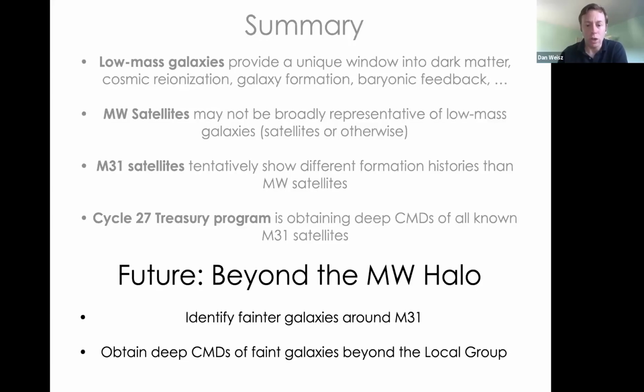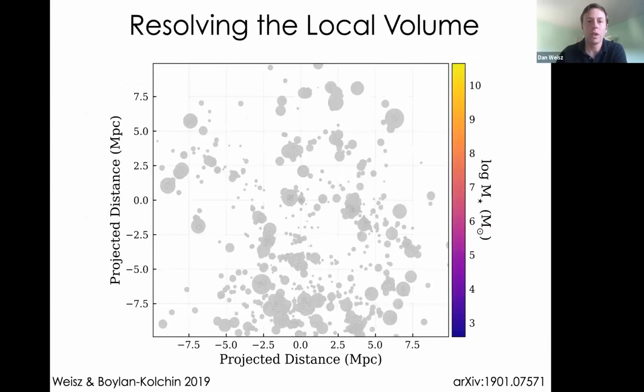Looking into the future, some of the important things beyond what we're doing with HST will be to identify even fainter galaxies around M31. We really want to push the limit of what we can find and study, and also to obtain deep CMDs of faint galaxies beyond the Local Group. So just to put this into visual context, this is a plot showing all galaxies in the local volume, within a radius of 10 megaparsecs of the Local Group.